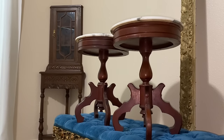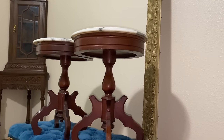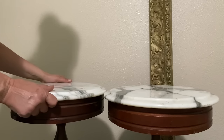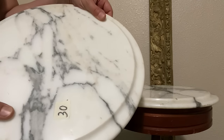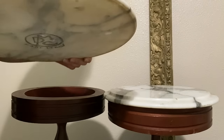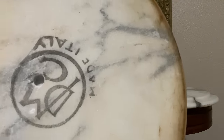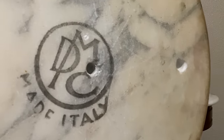But I am excited to show you my haul. This is the first thing I'm showing you, the little side tables. So pretty. Let me show you the inside. They were $30 a piece. I think I got $5 off. I think I ended up getting them both for $55, which is not bad. Look at that. Oh, that's upside down now. Sorry. That was right the first time. There we go.